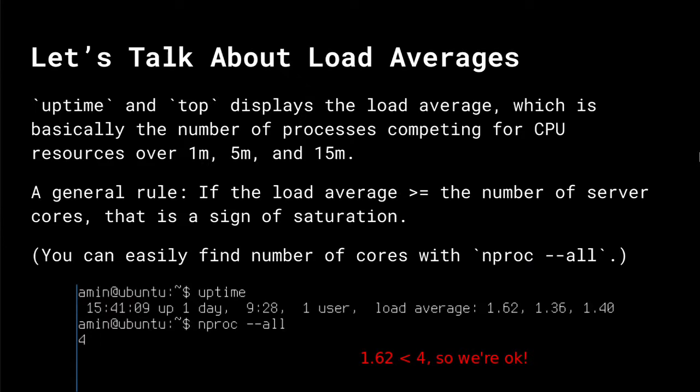So discussions of CPU would not be complete without talking about load averages. Tools like uptime and top display load averages, which are usually three values. It's in essence the number of processes that are going to be competing for time to run on the CPU, and we look at it over 1 minute, 5 minute, and 15 minute averages.